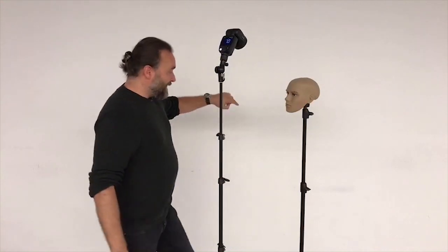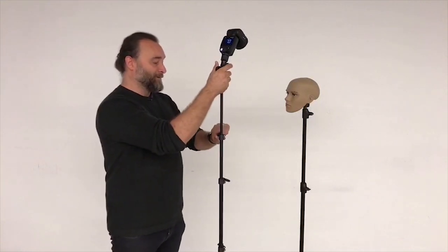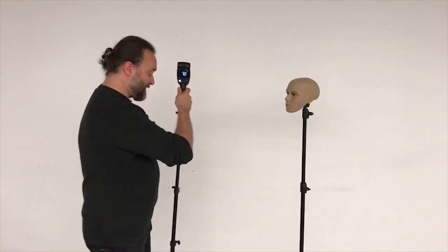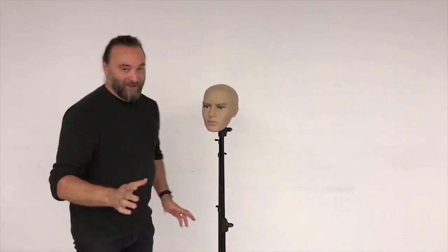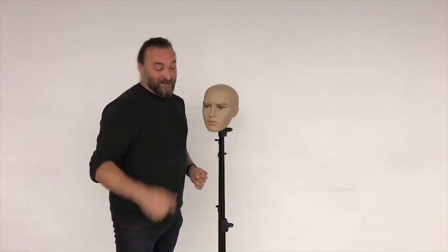Other things you can do with a grid, a very popular thing is to do a halo behind a head. If you have an A1 like this, just pointing at the wall with a grid, you get this nice round shape. And actually, the A1 with the grid is a perfect size because it's small, it's easy to hide behind the person, and it also gives you a nice little round halo. If you have an A1 like this and a person in front of it, the A1 is totally covered by the person's head, so it's really easy to hide behind a person, and you get that nice round halo. Then you put a beauty dish perhaps or something else just in front of the face, and it will look like magic. Excellent. Magic.